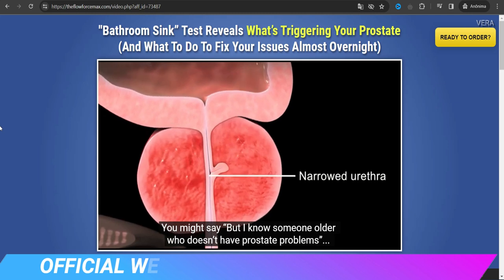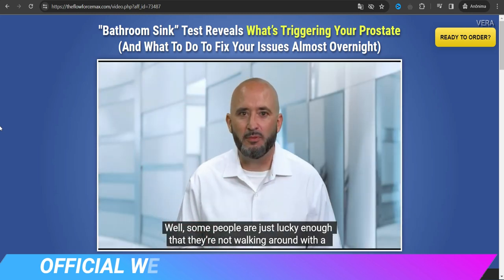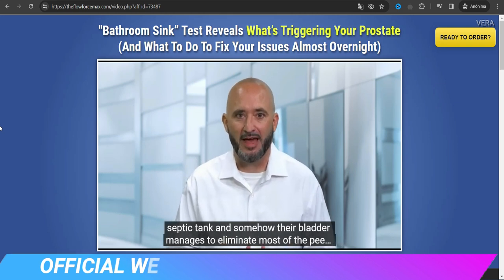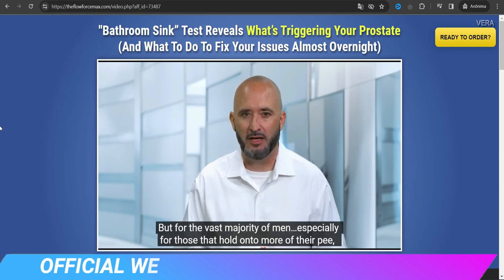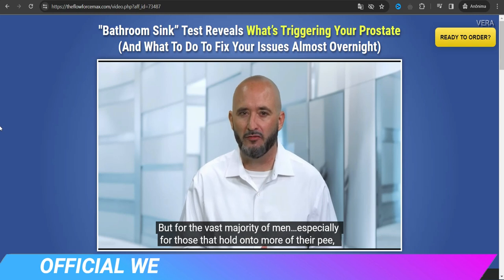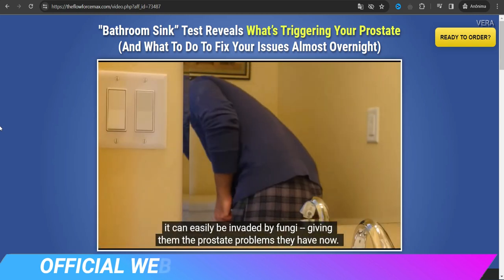You might say, but I know someone older who doesn't have prostate problems. Well, some people are just lucky enough that they're not walking around with a septic tank and somehow their bladder manages to eliminate most of the pee. But for the vast majority of men, especially for those that hold on to more of their pee, it can easily be invaded by fungi, giving them the prostate problems they have now.